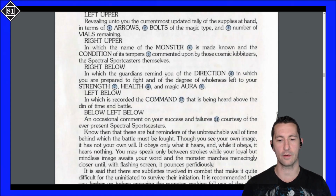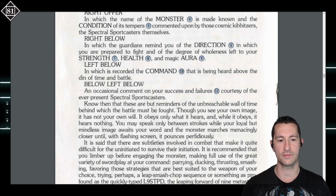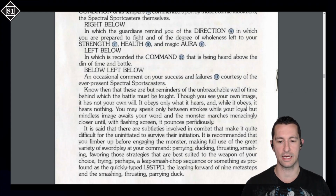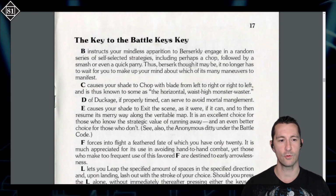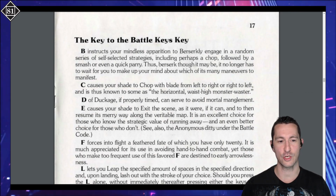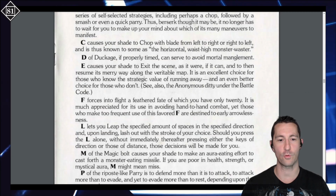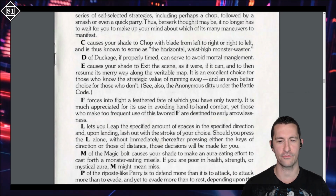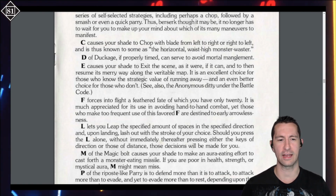And then we have the occasional comment of our success. And then these are reminders of the unbreachable wall of time behind the battle that must be fought. It looks like this is in real time, so it's not a turn-based role-playing game. And then we have the battle keys. B, we can berserk, C, we can chop, we can duck, we can exit the scene, we can force the flight of a feathered fate, of which you have only 20. Which F is, I guess, arrows.